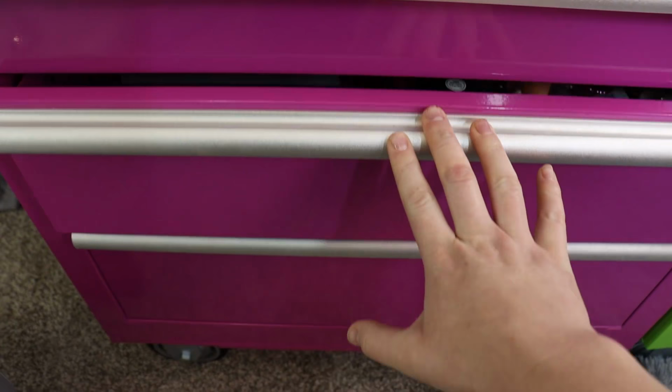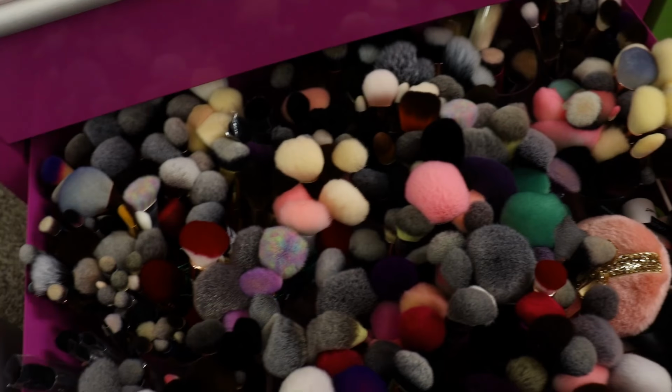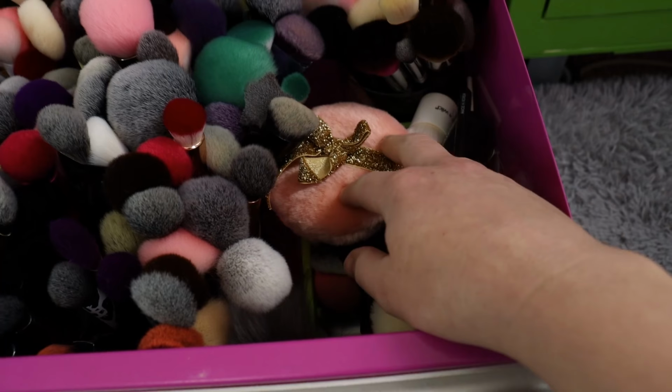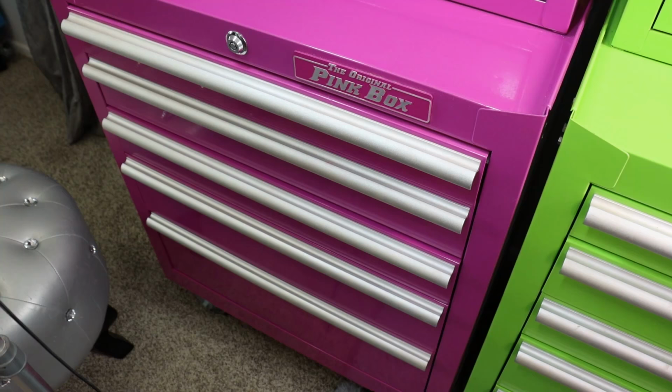And then the bottom drawer on this pink one, these are all brushes. Just a ton of synthetic brushes, both eye and face brushes. And then there's some puffs and some kabuki brushes over here in this little basket that I have in the corner, but I've got a lot of brushes. So that's the smaller pink box.